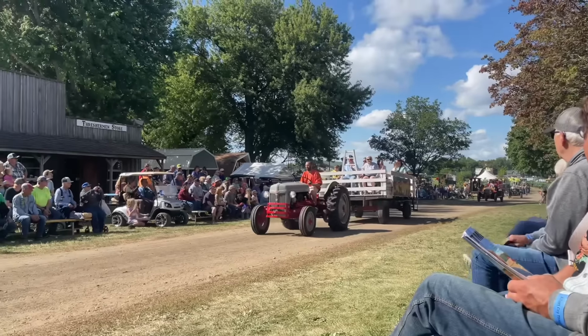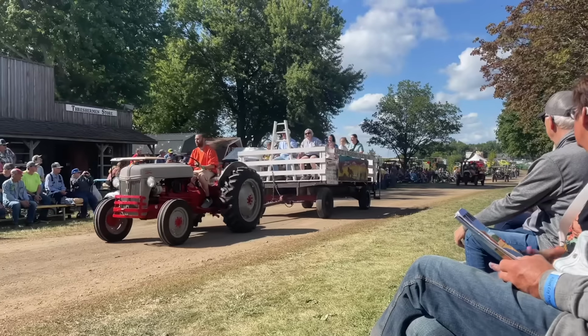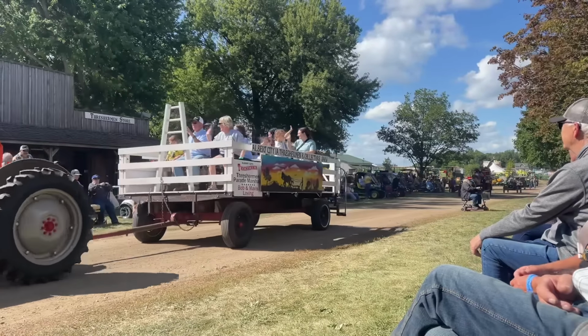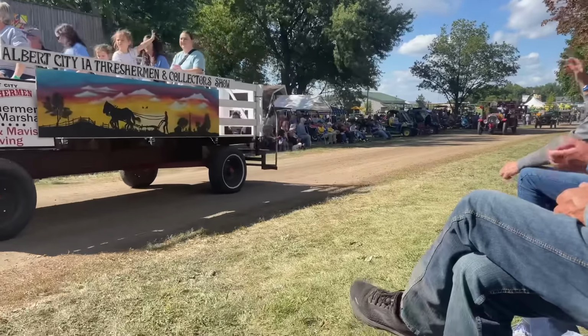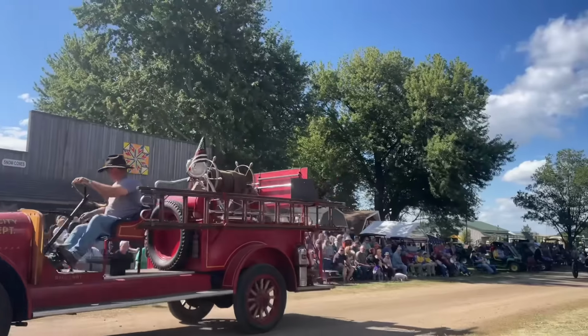Here, the Marshalls, is Bob and Mavis Loving from Elbert City. They've been working at this Thresher show for many, many years. Thank you very much, and we can give them a hand if you go past. Elbert City Fire Department.